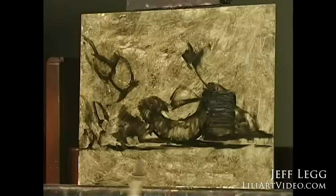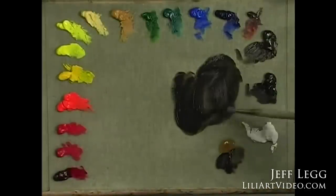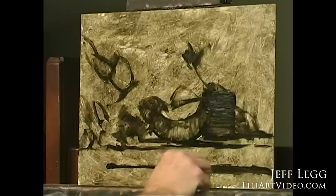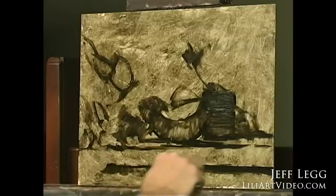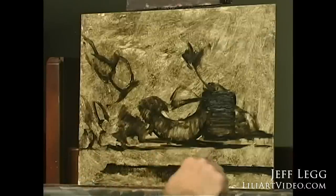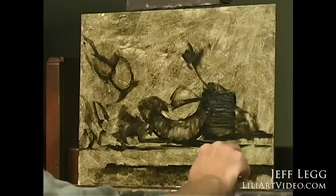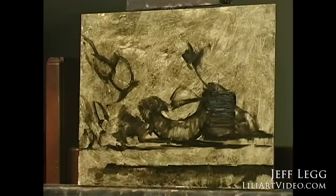And there's sort of a hierarchy of subject in your painting, and you want to keep that in mind. It's like you're setting a stage and you've got your star players, and you've got your supporting cast, and then you've got all your set and props and kind of the tertiary things as well.